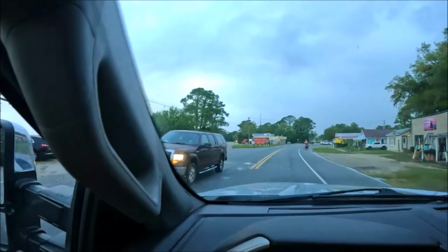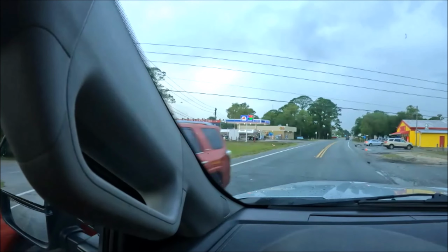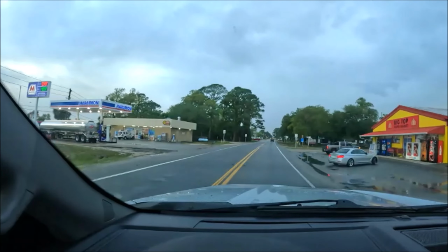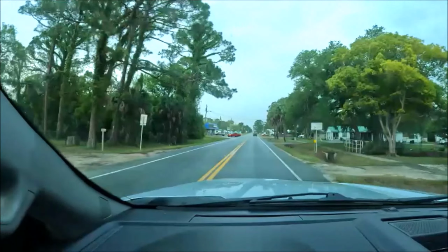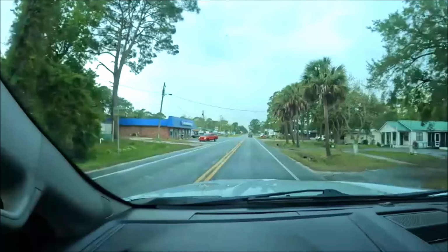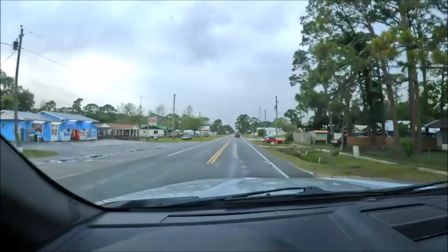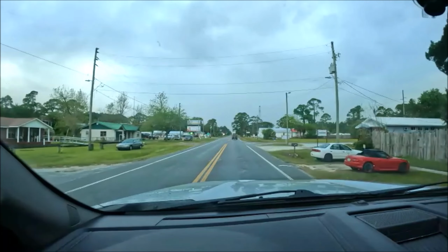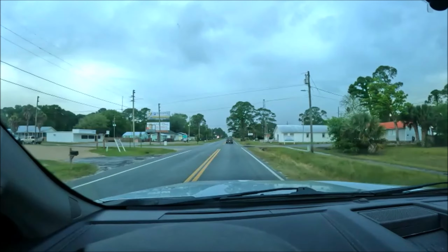And then if you go down that road right there to the left, that goes to Prince George Island. And we did eat there at the Blue Parrot, and I'll show some pictures of that. But the Blue Parrot was really good. It's worth going to. Our time here in East Point was mostly like it is right now.